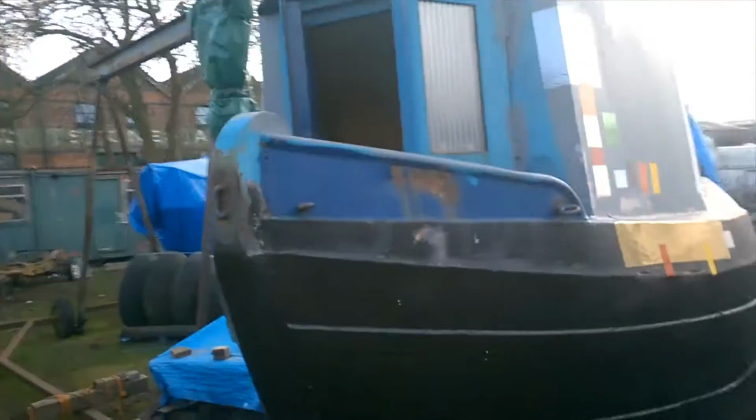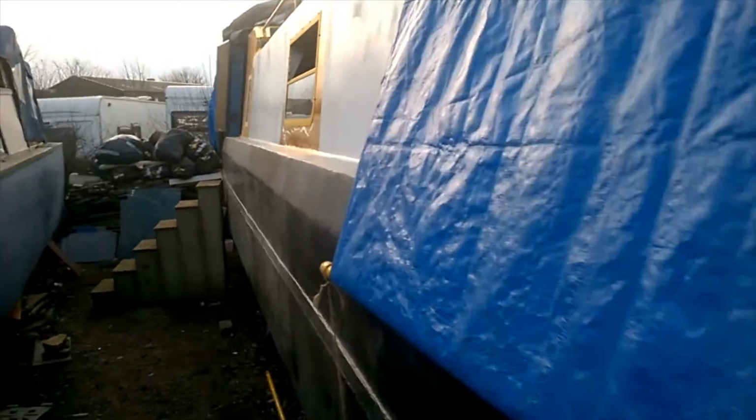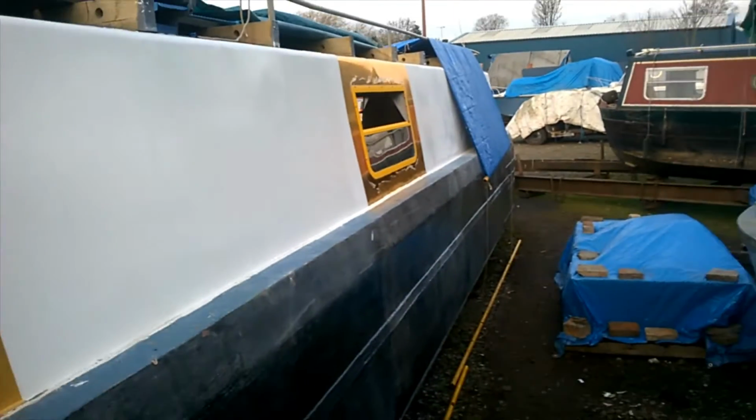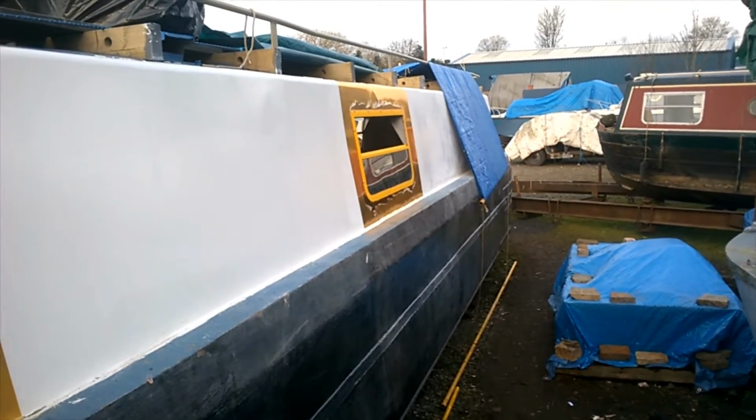It's been about 4 days of sunny but frosty weather, so we've been able to work outside, but the paint and stuff isn't setting very quickly in the cold weather. Still getting on with it. So you can see that's the latest window to be put in.